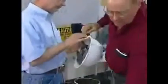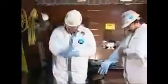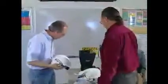You can adjust it to fit properly. And here's your safety glasses. Except in the offices, a hard hat and safety glasses must be worn at all times. The hard hat will protect you from falling materials, and the safety glasses, of course, are meant to protect your eyes.